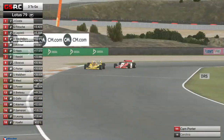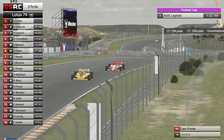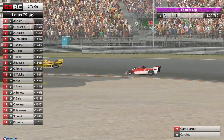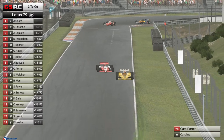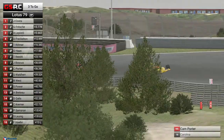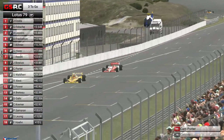And we watch Cam Porter now starting to hunt on Jean-Francois Boskus, and they'll break into Hans Ernst. Yeah, this is definitely not close enough this time, but I'm pretty sure Cam is starting to set him up. He just looks a lot cleaner through all of these corners, and I think that Boskus is actually struggling with the rear tires a little bit. Was loose going into Hans Ernst, was loose coming out of there, so Cam Porter is close enough that he's got a downforce level. He can close it in on the front straightaway.